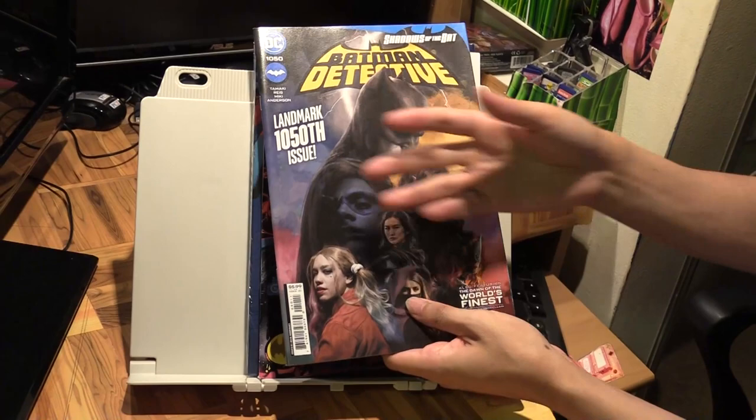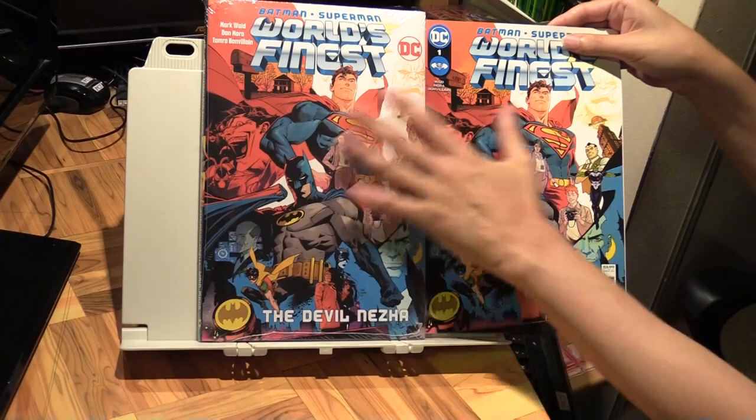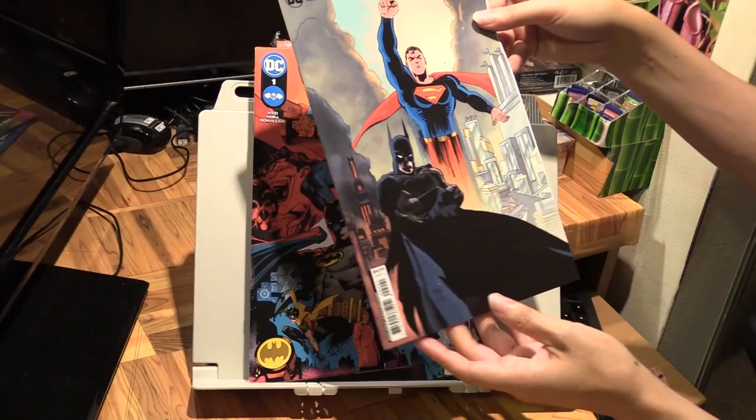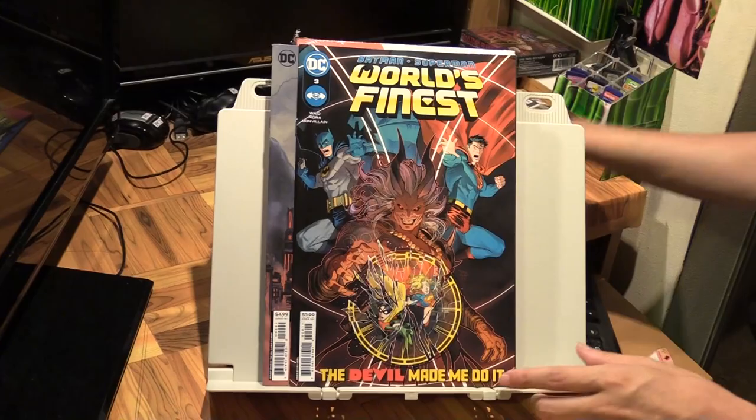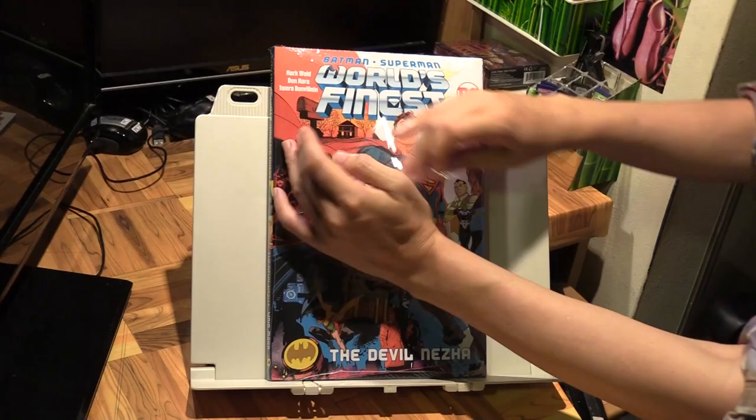In any case, the first 5 issues, so you can see issue number 1 is the same as the cover to the hardcover, and actually this is a variant one that I got for issue number 2, and we've also got issue number 3, issue number 4, and issue number 5. So all 5 issues collected in this hardcover volume. So let me unwrap it.